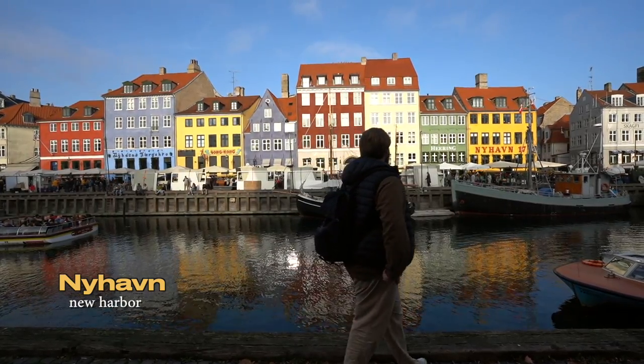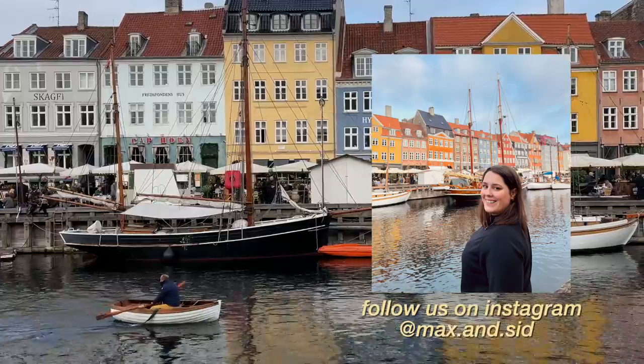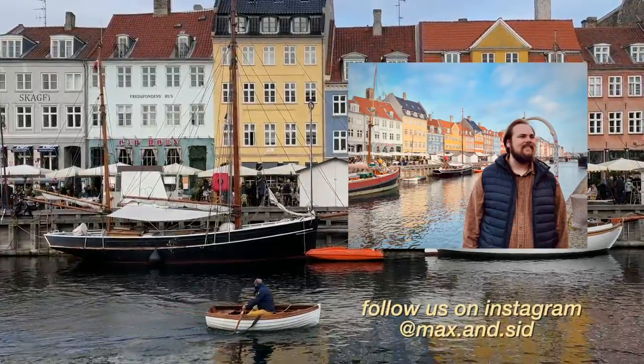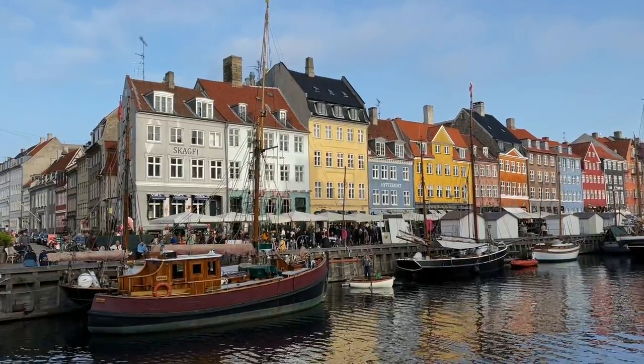Welcome to Nyhavn Port. This is the Instagram spot here in Copenhagen. Everyone comes here. We were literally just walking down this one street and we saw everyone taking pictures all at the same time. It's almost kind of comical. But how can you not? I mean, look at the surroundings here. The colorful buildings, all of the old style sailboats.